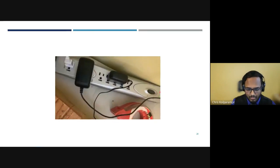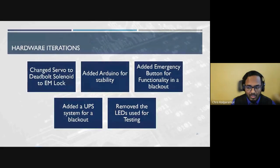We didn't immediately come to this design, however, and there was a lot of trial and error involved. In our first version, which we presented last year, we implemented a servo deadlock combination as our locking mechanism. However, we found that although initial testing went well, after stress testing the system, this servo would burn out in higher stress environments.